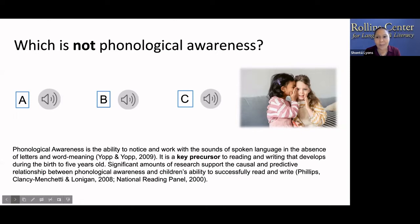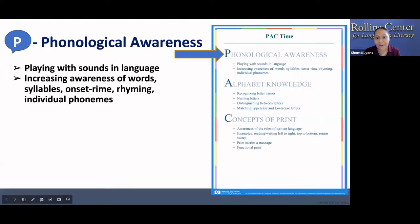So let's go ahead and pivot to the next slide. Thank you for sharing. So thinking about phonological awareness, it's really, like we said before, a key precursor for reading and writing. And it is comprised of so many skills. When you are incorporating phonological awareness, you're increasing the awareness of words in your classroom, syllables, onsets, rhyming, and individual phonemes.